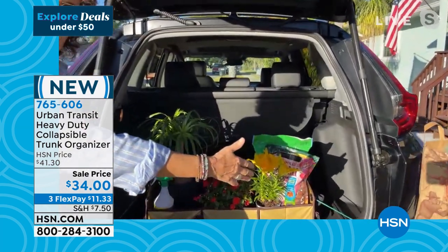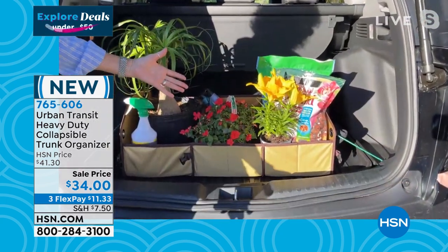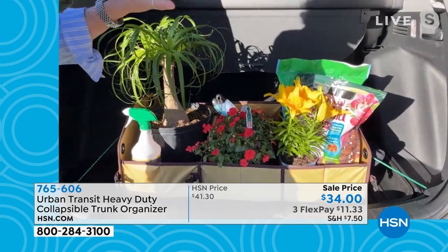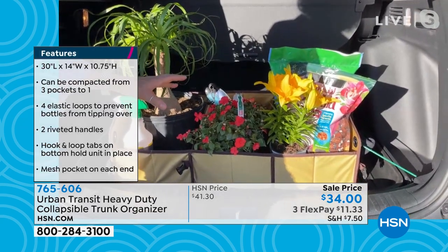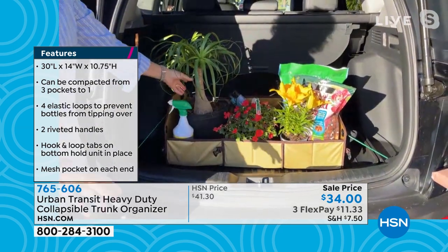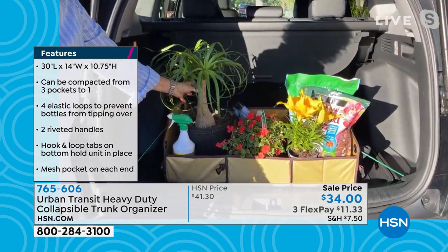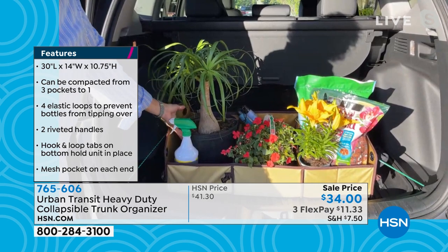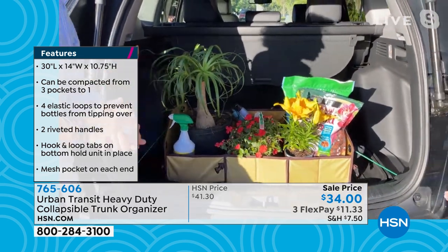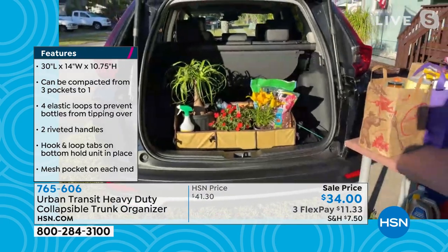It's 30 inches wide, and one of the things is I love to garden, but guess what? I am a stickler about a clean car, I really do like to have a clean car. This keeps all my potting soil, my plants. Now, this little ponytail palm is quite fragile, and if I suddenly brake, I don't want this to fall over. So let me show you, Tina, some of the really nice things about this.